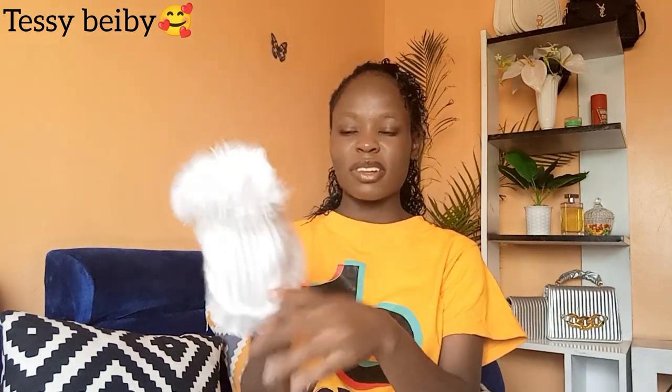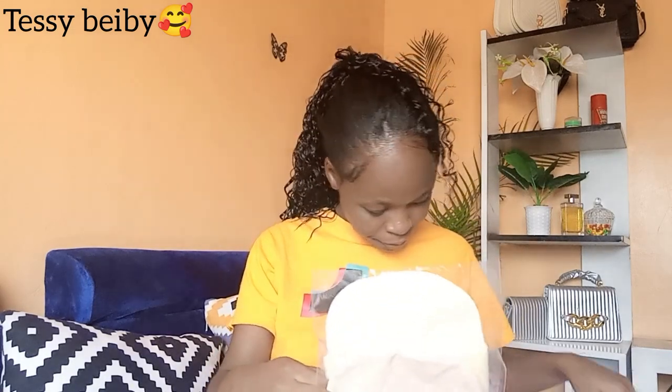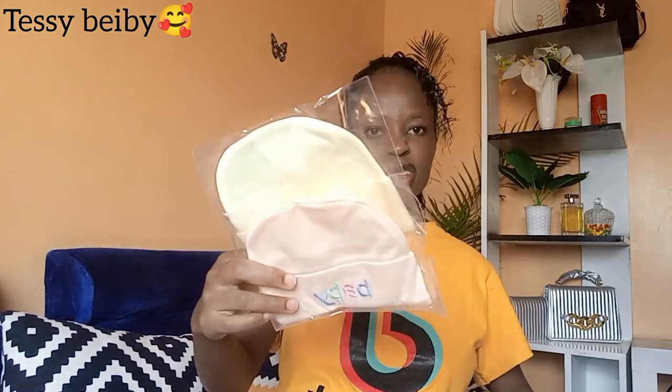Okay, yeah, the next thing I bought, wait, are these caps? I have so many caps. Yeah, I bought this one. It's my favorite. It's white and it's knitted. I bought it for $451. Another one, these mocks for baby. I bought three of them because they were going for $60 each, so I took three of them.